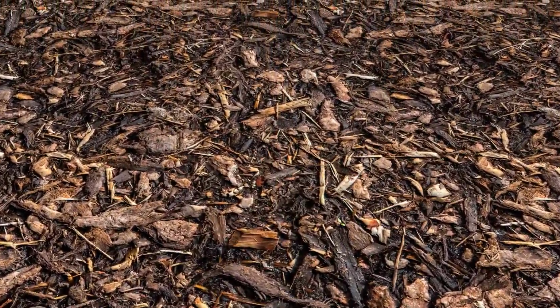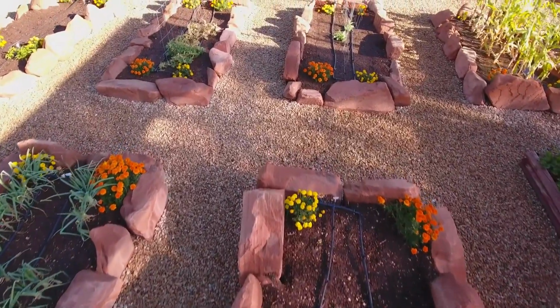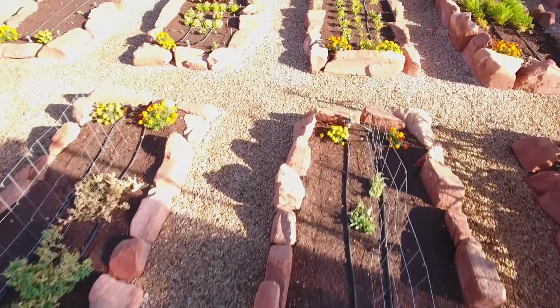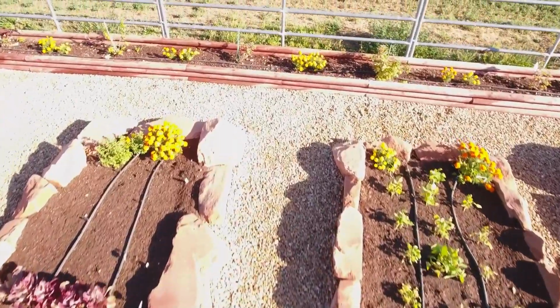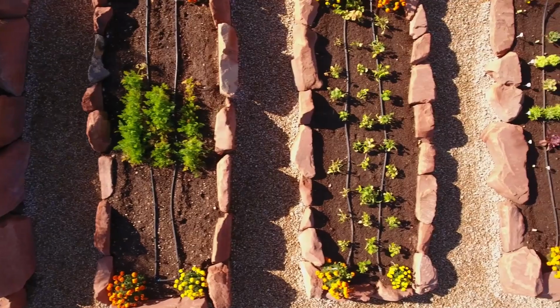Apply the right thickness. Apply a layer of mulch with an appropriate thickness, typically 2 to 4 inches, 5 to 10 centimeters. Thicker mulch helps suppress weeds more effectively and conserves moisture better. Avoid piling mulch directly against plant stems or tree trunks to prevent moisture buildup and potential rot or disease issues.